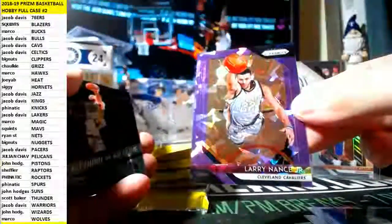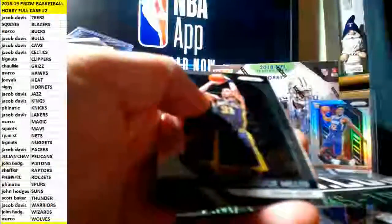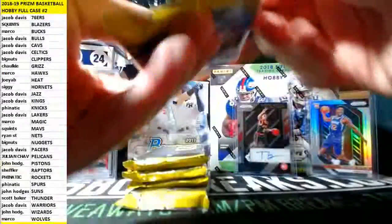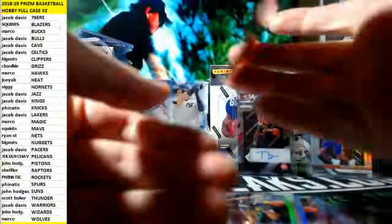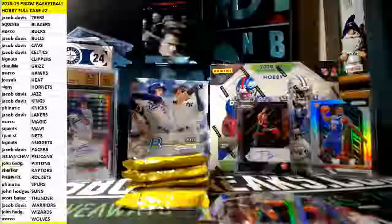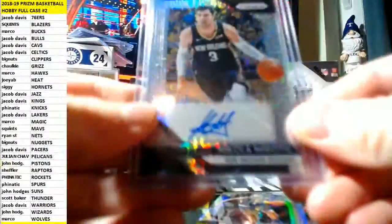Larry Nance Jr. Cavaliers. 149 on that one. Nice Reggie Miller, beautiful card there. Murray. And next one, this is going to be a nice short print here for the Pelicans. Look at that, Julian. You're not going to get anything nice. Mojo. Nikolai Mirotic. Mojo autograph. There's some Mojo for you. That's at a 25. Cool card. Very sweet. Very sweet. 14 out of 25.